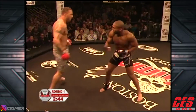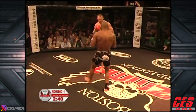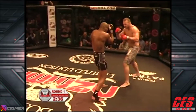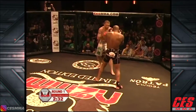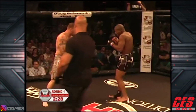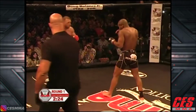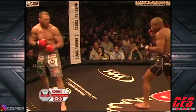Chattelle working inside, overhand. Both guys mixing it up well. Straight right, left hook, and a left hook answered by Doomsday. Nice counter by Doomsday with the left hook. Chattelle sneaking in a couple of those jabs. Doomsday unfazed thus far. 2:30 to go in round number one. And again, that left jab, establishing his distance.